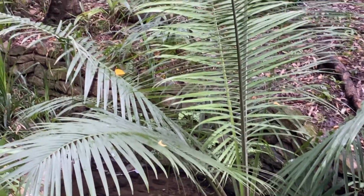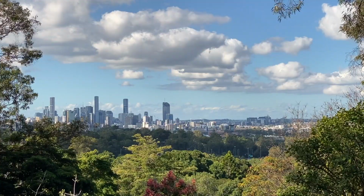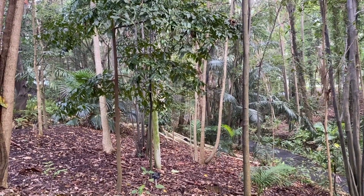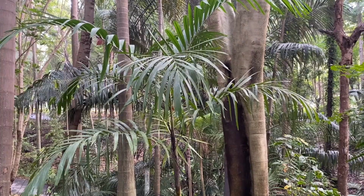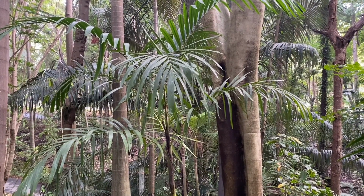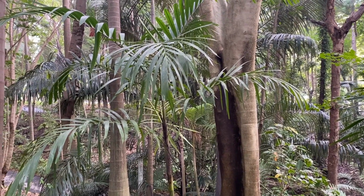In 1970, the then Lord Mayor Clem Jones decided on this site as just 6 kilometres from the CBD. It's in the foothills of Mount Coot-tha, which is the tallest peak closest to Brisbane. Thus the name Brisbane Botanic Gardens, Mount Coot-tha. The name Coot-tha is derived from an Aboriginal word, coota, meaning honey.